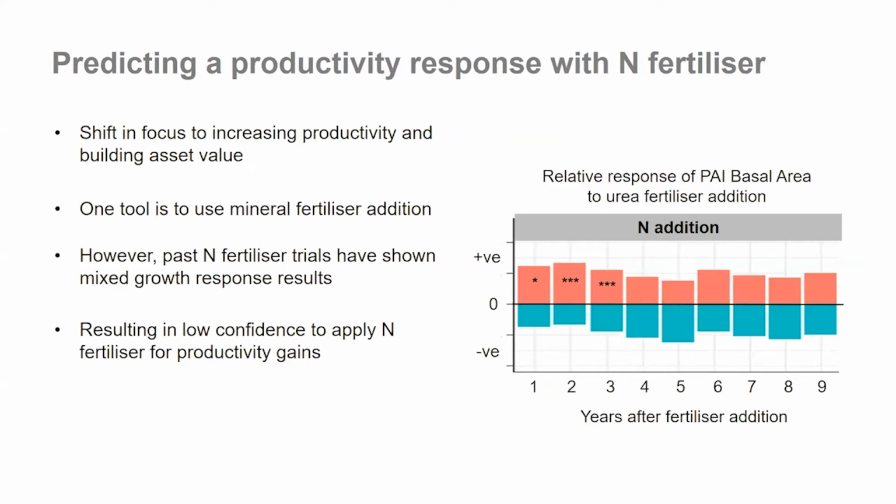This figure here shows an analysis of historical fertiliser trials and what productivity responses were measured post-fertiliser application. The results are highly variable, with both positive and negative growth responses. However, if a positive response is going to occur, it will most likely occur within 1 to 3 years after nitrogen fertiliser addition. This uncertainty must be addressed to increase forestry sector confidence when applying nitrogen fertiliser to improve productivity.